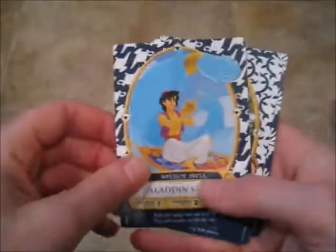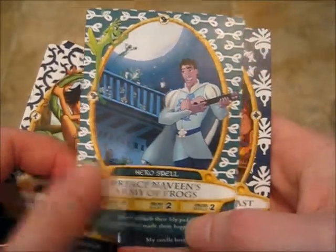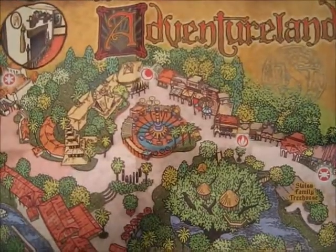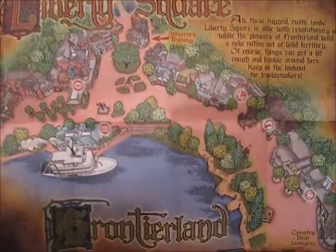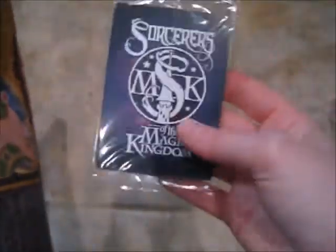So I got a pack of cards. I got Aladdin's Lamp, Mowgli's Swinging Vine, Prince Naveen's Army of Frogs, and Lumiere's Candle Blast. They also give you a map of where all the portal stations are in the Magic Kingdom. So you have Main Street and Fantasyland, Adventureland, and Liberty Square and Frontierland, so they kind of combine those two. And as I was unfolding the map, I found another card. So we have King Triton's Trident, and they come in these little bags, so you never know what you're gonna get. Maybe in the future they will have some for Baymax.